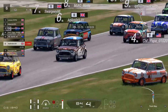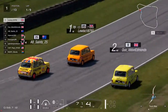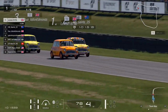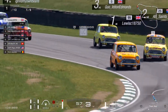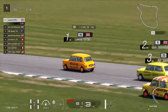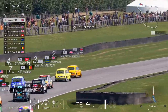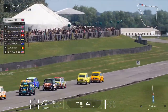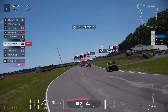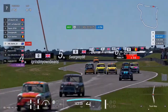Papa's gone off again. This could cause carnage. It's a big crash with Adamor. An absolute huge crash there with Adamor. But Lewis C survives. AB Saints, Coyne and Edmonds have all gone off at this moment in time. And oh my word, what a huge crash there. But Lewis in the lead at the moment from AB Saints, from Coyne and Edmonds and Beans. Adamor very much the innocent party in all of that. Papa just lost it on the entry there, and yes, big accident. It's happening here with these guys. Mini Madness, this is why it's mad, because usually in the mid-pack it's a little bit carnagey, but try and keep it clean, guys. There is an incident system in place as well.